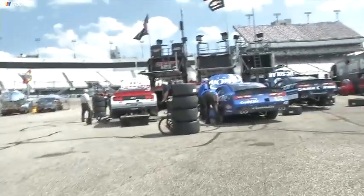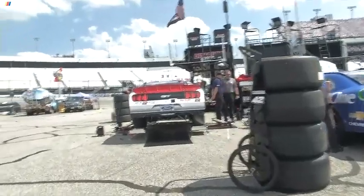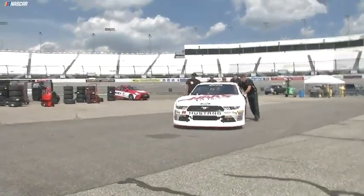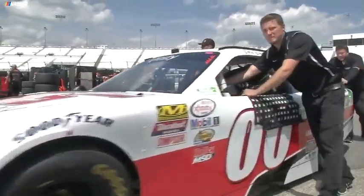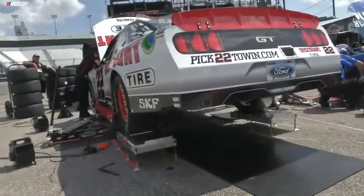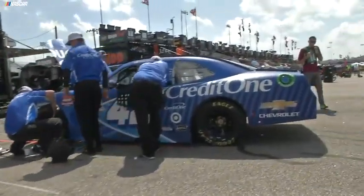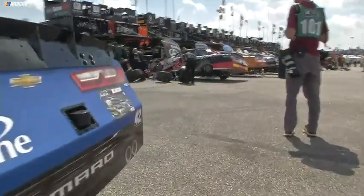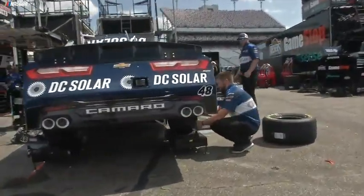Let's hop on across the way here. I think I saw Kyle Benjamin. We've got to look out here because we have Cole Custer. Cole Custer's 00 rolling on by. Ryan Blaney in the 22 this week, Cup guns up here, along with Kyle Larson, kind of twinning this week because his 2 cars between the NASCAR Monster Energy NASCAR Cup Series and here look exactly alike.